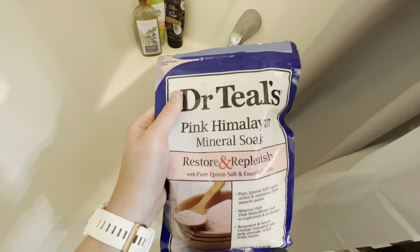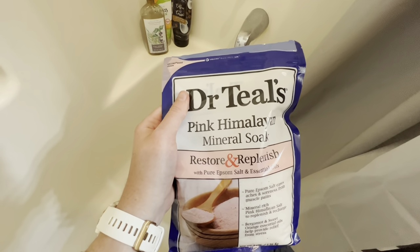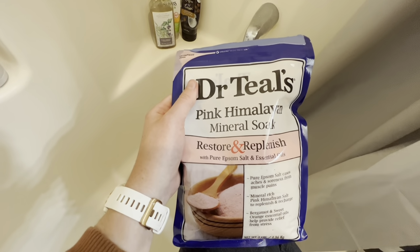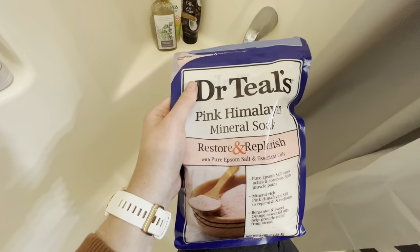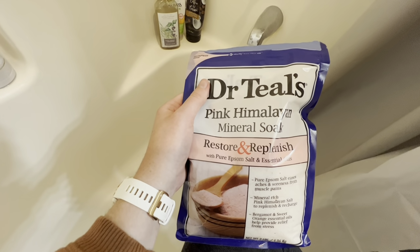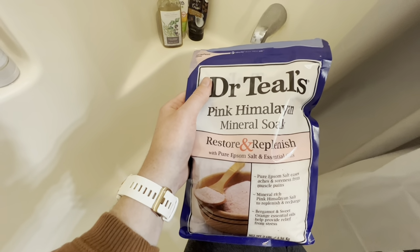So, in my opinion, one of the best ways to relax after doing a lot of hiking is to take a bath with some Dr. Teal's. So this is the Restore and Replenish Mineral Soak. To me, it smells pretty floral, but it's definitely good for your muscles, and as you can see, it says it helps ease aches and soreness.